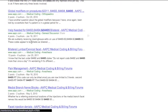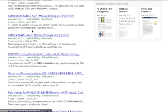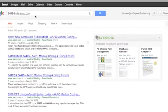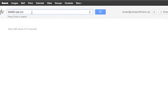how other people have handled it, and you can check the dates. Obviously, you want probably more recent posts than older ones because coding information changes, but you can do that with the cms.gov website. I don't think that'll be on there, but we can try that.